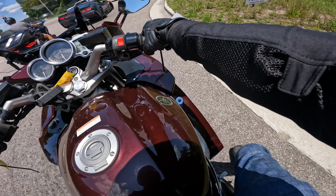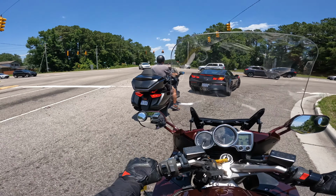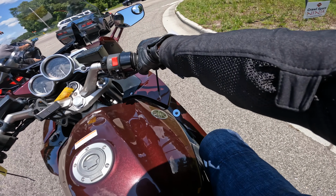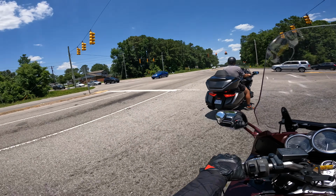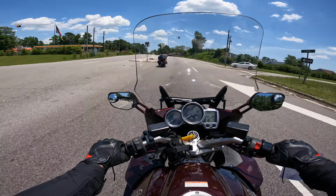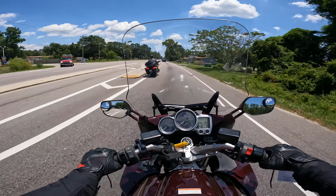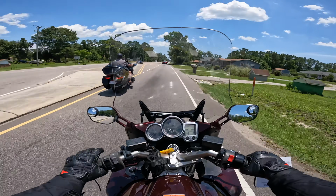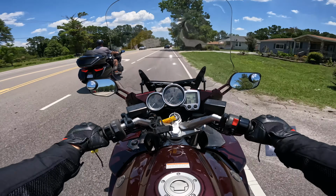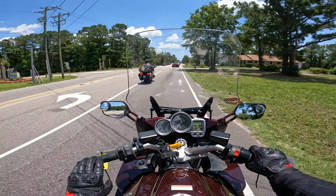Okay, I do see a crack right there. Somebody tried to bolt that back on with a washer. I'd have to look it over a little closer. I don't know if I would buy this particular bike, but I do like the FJR. So far, it's been really nice to ride.